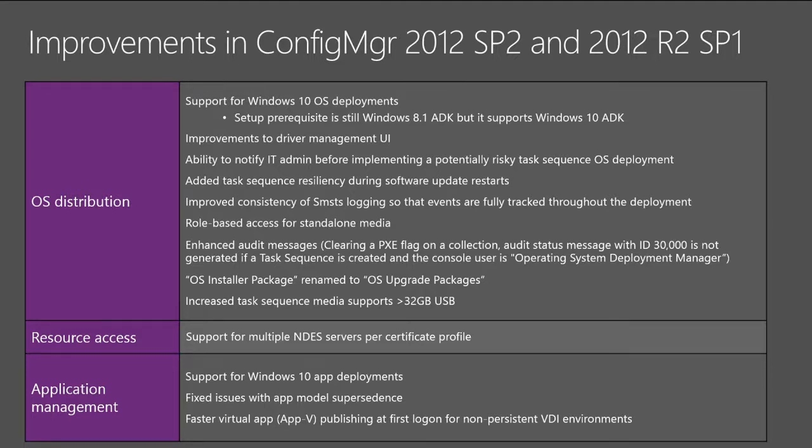Feel free to go to his session or hassle him at the booth, and you'll get a deeper dive there. But probably the biggest thing that we did in this area is around upgrade. What Windows is moving towards is trying to shift the world to a model where you are using upgrade more than you're using that wipe and load or refresh type of scenario.